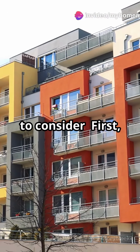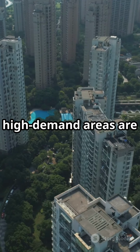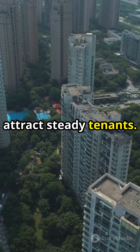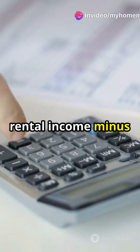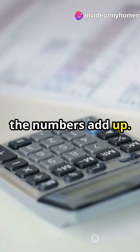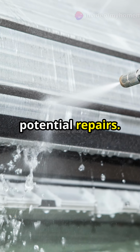Investors, here's what you need to consider. First, location. Properties in high-demand areas are more likely to attract steady tenants. Second, cash flow. Calculate potential rental income minus expenses to see if the numbers add up. Third, think about maintenance. More units mean more potential repairs.